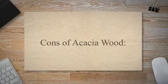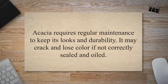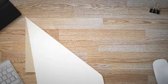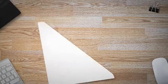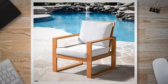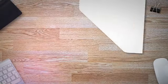Cons of acacia wood. Acacia requires regular maintenance to keep its looks and durability. It may crack and lose color if not correctly sealed and oiled. 3. Eucalyptus wood for outdoor furniture. Eucalyptus is a fast-growing hardwood known for its robustness and eco-friendliness. It's native to Australia but has been introduced to other parts of the world.